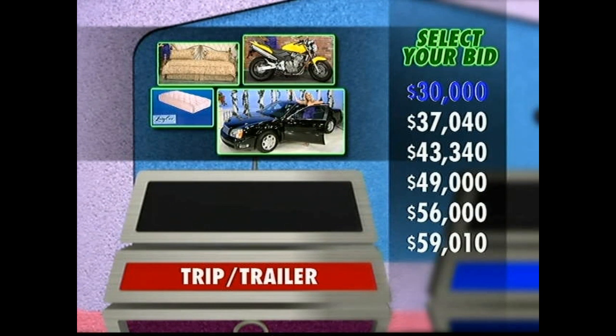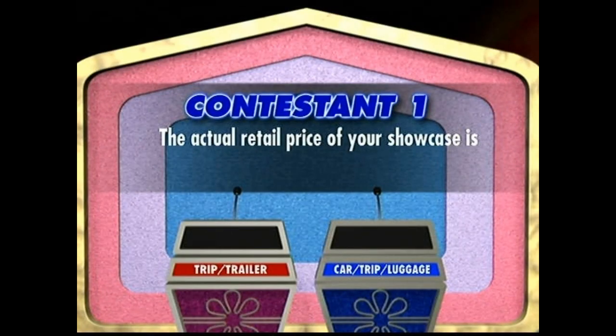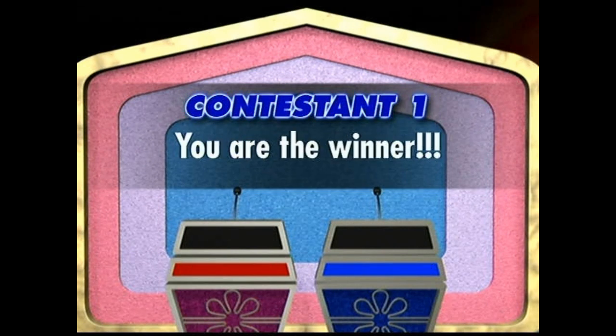Okay, Orange, what is your bid? $49,000. Orange got $49,000, okay. Actual retail price? Let's start with Peach. The actual retail price, $19,138. Give us 2,000. Next to Orange, the actual retail price, $56,073. Congratulations! You're within $7,073.